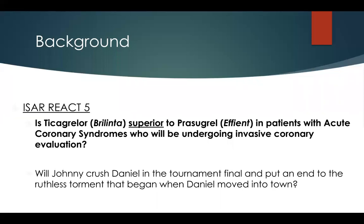And so that's what was the ultimate goal of the ISAR-REACT 5 trial. Everyone talks about Brilinta being the superior drug, but is it really superior to Effient in patients who have ACS and will be undergoing invasive coronary evaluation? So this study focused on patients with ACS who are undergoing left heart catheterization.